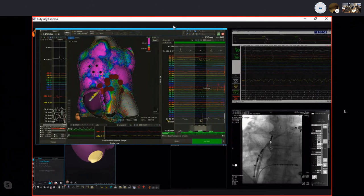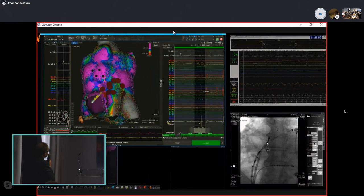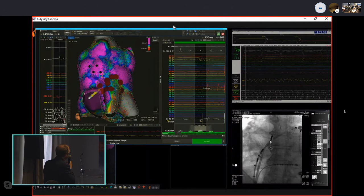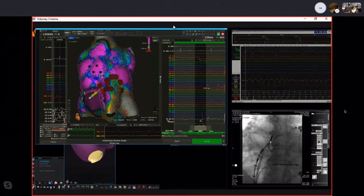Can you comment? So many people here don't use arrhythmia yet. So can you comment on your ablation tags? Are these similarly reflecting time or amount of energy devoted? Yeah, actually we are taking one tag per radio frequency delivery.